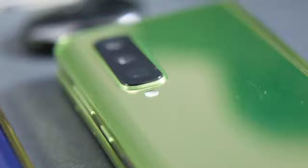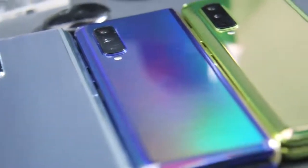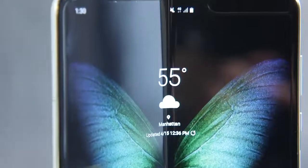Preorders are already open, and if you want to check it out in stores, that date is April 26th. This guy's going to cost a whopping close to $2,000. It's actually $1,980. For that price, you're really getting about 2 phones in one, but also the satisfying ability to snap this phone shut like you would a Motorola Razr.